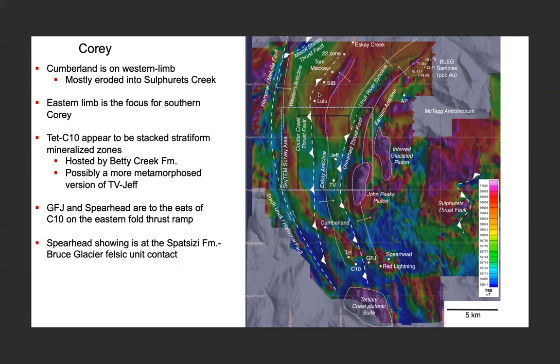Cumberland, again lying on the west limb of the Eskay Anticline, TET and C10 on the east limb of the Eskay Anticline, a long trend from TV and Jeff, and then we step across our thrust fault here onto our eastern anticline, and then we get GFJ on the west limb, and then Spearhead and AP, and several good stream samples and surface samples along this eastern limb of the anticline.